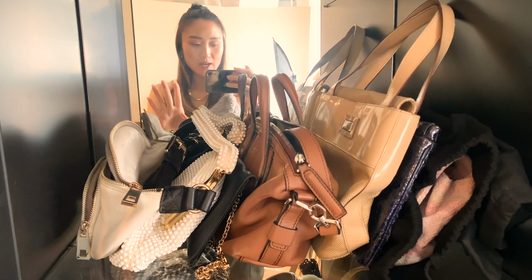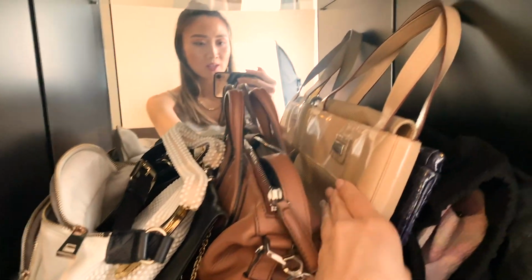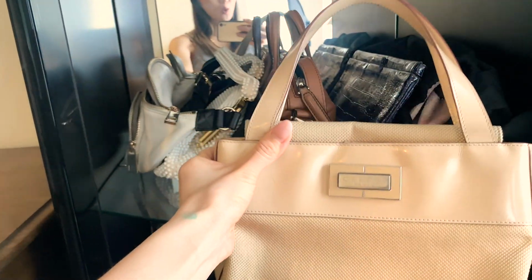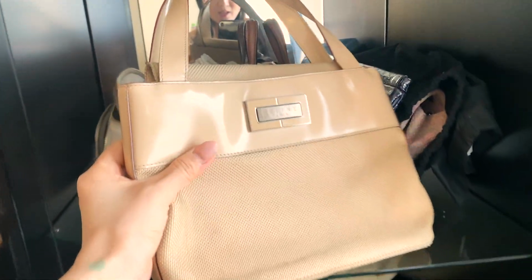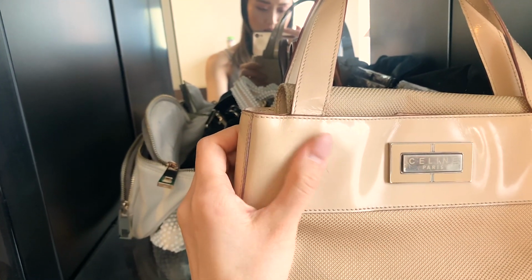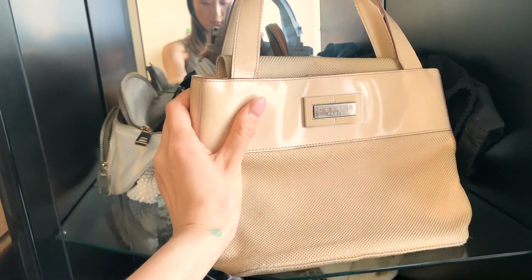But now I'm stuck with very vintage pieces or something that has a story to it. Like for example, the Celine bag. This was my mom's, and she bought this way before, not even old Celine. She got this in the 90s, and I love this combination of a sort of woven texture with this leather, which is kind of glossy leather, and there's the old Celine logo, and this color is just beautiful. So I like to keep something that is vintage.